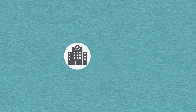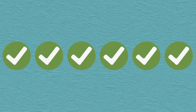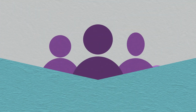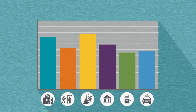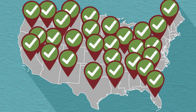We're working with a broad group of businesses and agencies that rely on licenses or IDs to make sure they recognize and will accept an Iowa mobile ID. That includes grocery stores, retailers, bars and restaurants, pharmacies and medical clinics, law enforcement, and many others. As the use of the mobile ID grows, so will the number of places that accept it. In addition, standards are being developed to ensure all states can accept mobile IDs as everyday proof of identity.